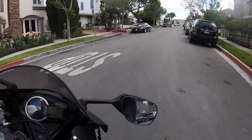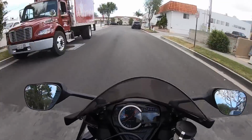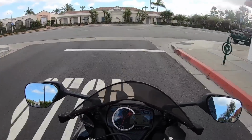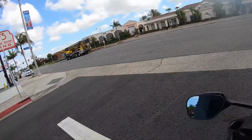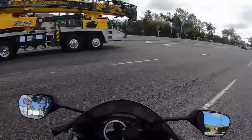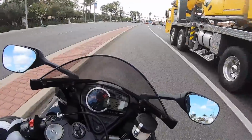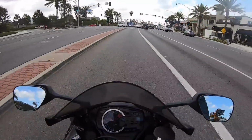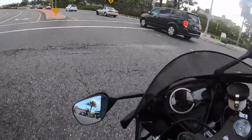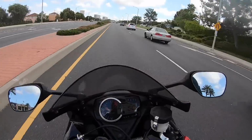I like that this GSX-R750 still has adjustable foot peg positions. That adds an element of comfort and adjustability if you're someone who rides at the track. You can set up the bike so it's more comfortable on the street, yet when you get on the track you can make it so you have higher cornering clearance, and I like that ability.